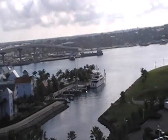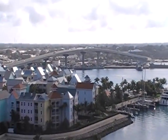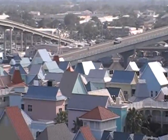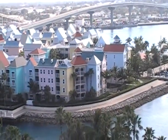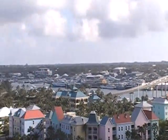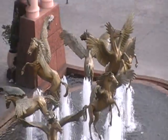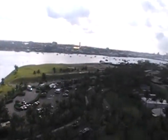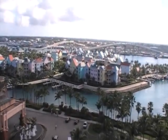It is a sunny day, but it's kind of overcast at the same time, intermittently. There's a little cruise ship down there. A bridge that you have to come over from Nassau to get to this Paradise Island. There's another bridge there. All the houses out here are colored in pastel colors, as are the hotels. Pretty cool view. There's the entryway down there. This is the east side, and on the west side of the building is the beach and the ocean.